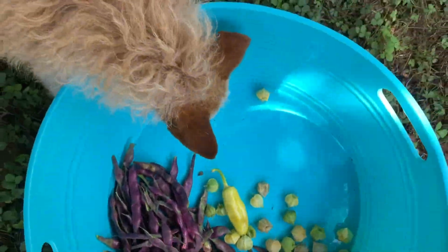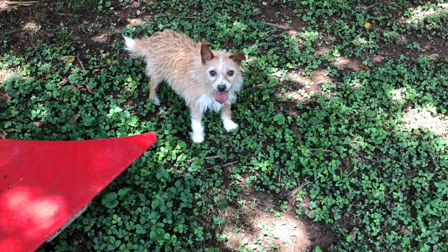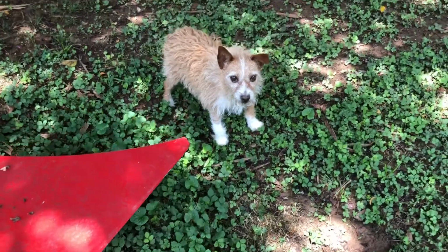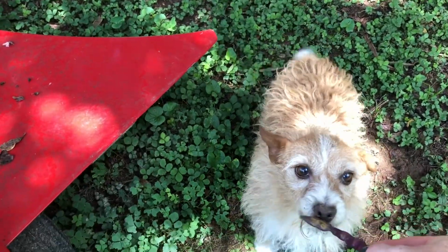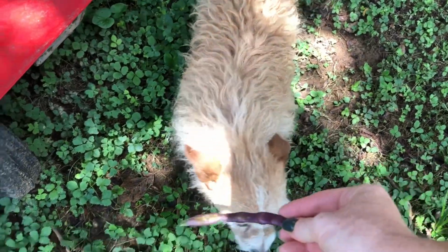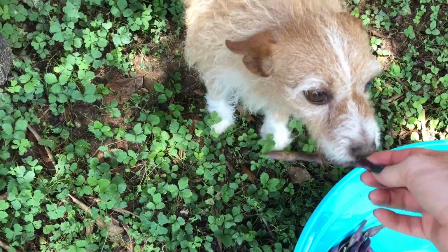Ginger, get out of there. They're not for you. Hey, Ginger, you want a green bean? You want the green bean? You can have it.